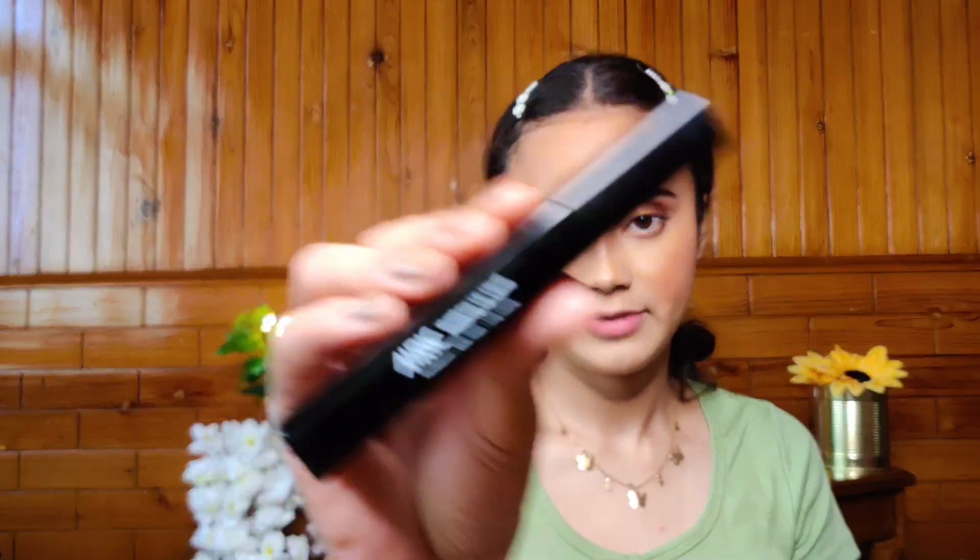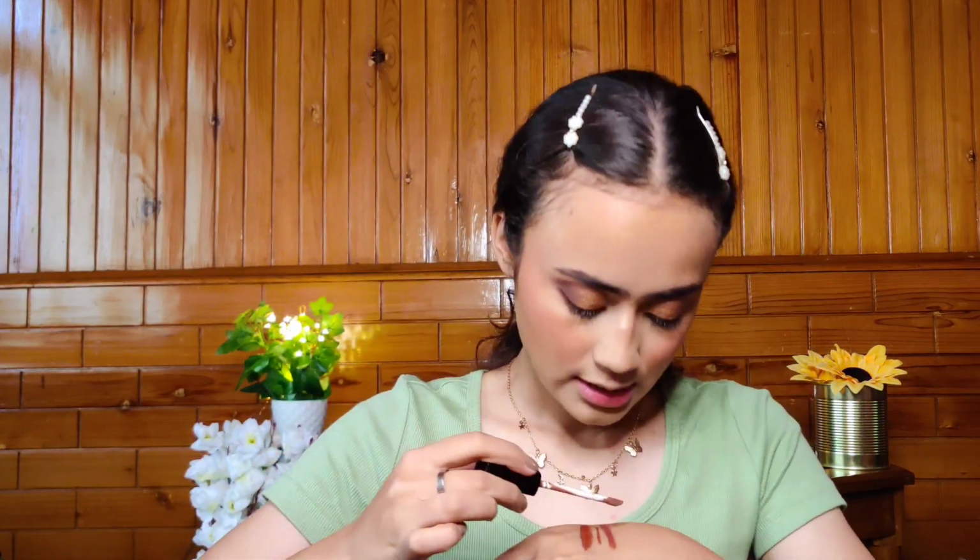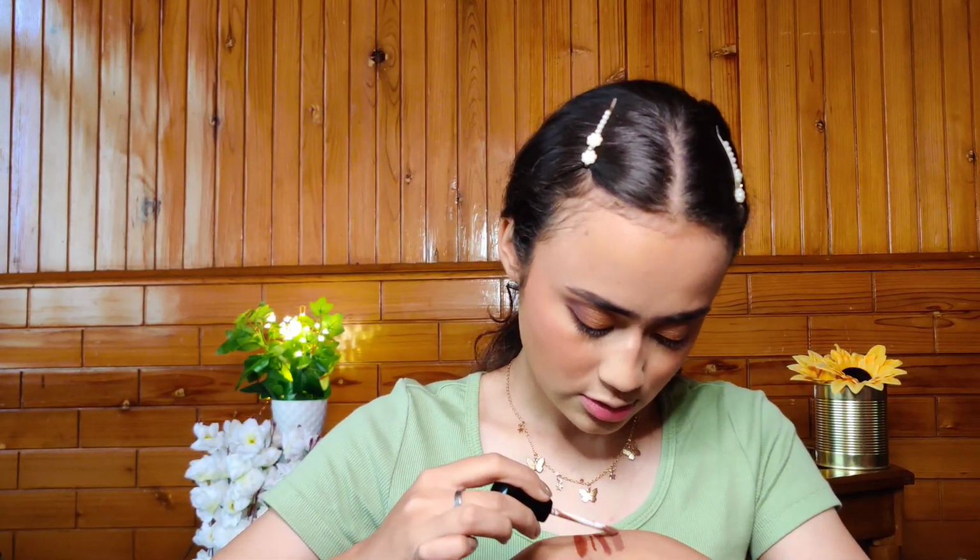And then we have a mattifying liquid lipstick. This is how it looks. It has packaging like this. I'm going to swatch it and show you. Yeah, this is very different. By the way, this is in the shade Toasted Almond.